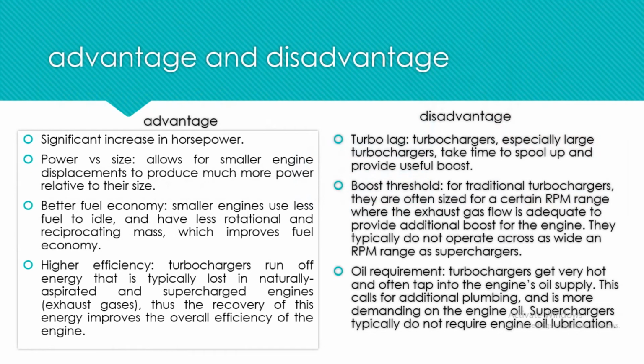These are the advantages and disadvantages of a turbo. So now we know that a turbocharger is an air compressor. So if you want more power, why not just get the biggest turbo you can find? Well, it's not that easy.